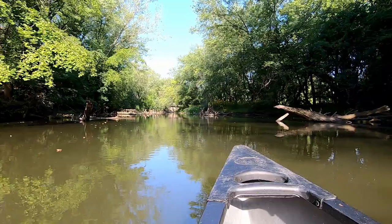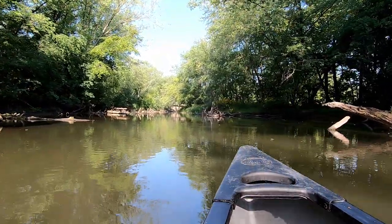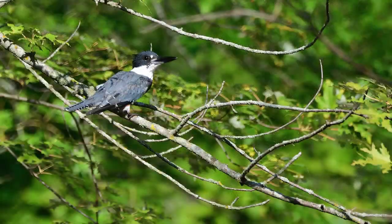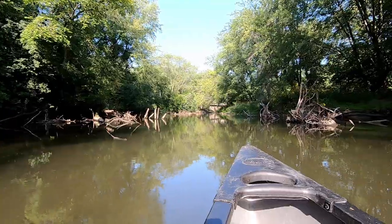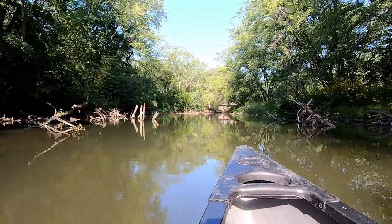While I had the camera not recording, I may have captured a photo of a kingfisher. If I did, I'll share it. In fact, if I have any pictures other than what I'm sharing during the video, I'll add them at the end, but I make no promises. I never know until I'm at home sitting at the computer.